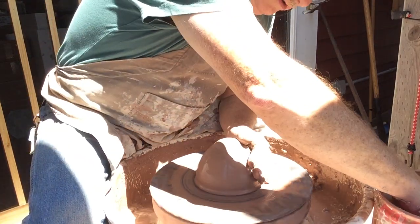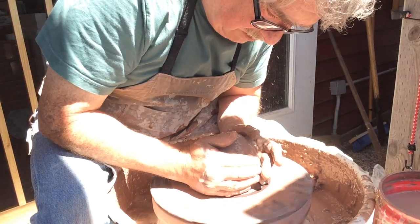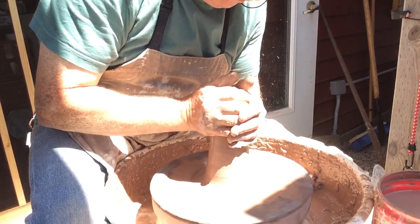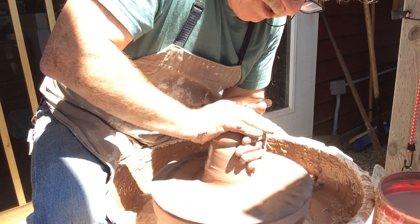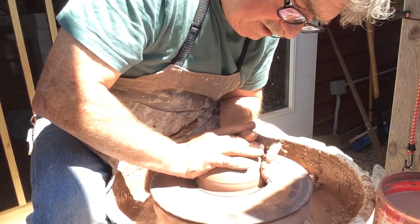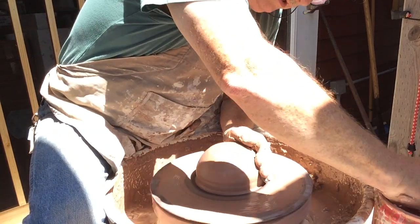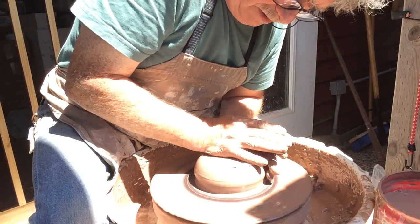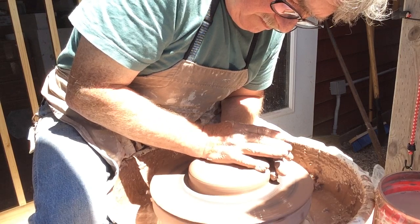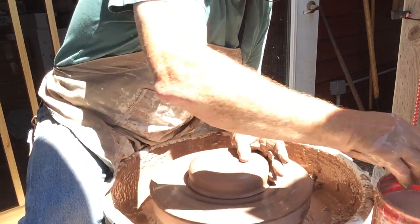Still a slight wobble, so you get the water on there. Cone it up. Push down. I didn't have to wet it again because it still felt moist. Now it's drying, so I've got to let go slowly. Now I'm going to go for center. Okay, so we've got center.